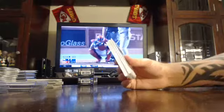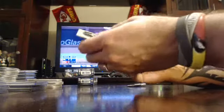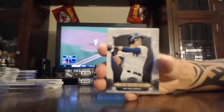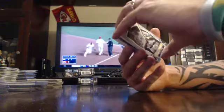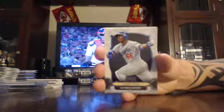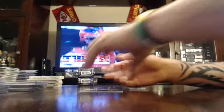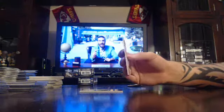Got a mini box number 4. Number 250, Babe Ruth for the Yanks. Got a 325, Jacoby Ellsbury for the Yankees. Jacoby Ellsbury for the Yanks again. Got a Puig for the Dodgers. Got a Mark McGwire for the Cardinals. This is a pretty solid pack for base cards. Pinstripe jersey number 36.